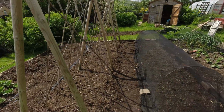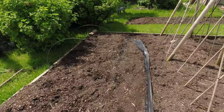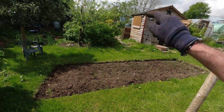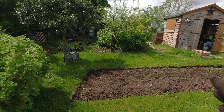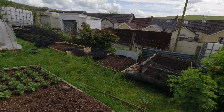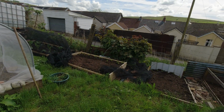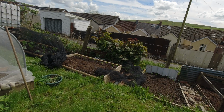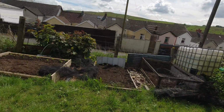My runner beans will be going in any moment. And this is going to be all parsnips. So that just leaves me the bed over there, which is also going to be purple sprouting broccoli because it gets lots of shade and I can stake them and give them plenty of room. And that really just gives me 1 bed left, which I think I'm going to end up putting some rocket in and some lettuce and basically having it as a salad bed. So that will fill everything up.